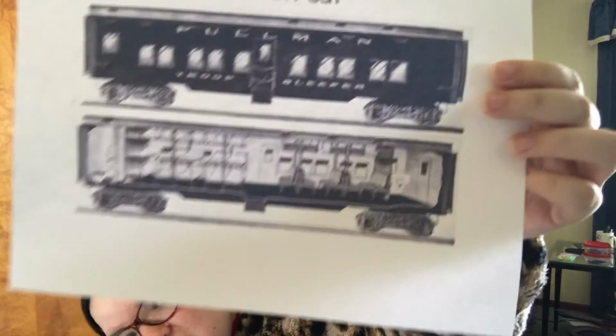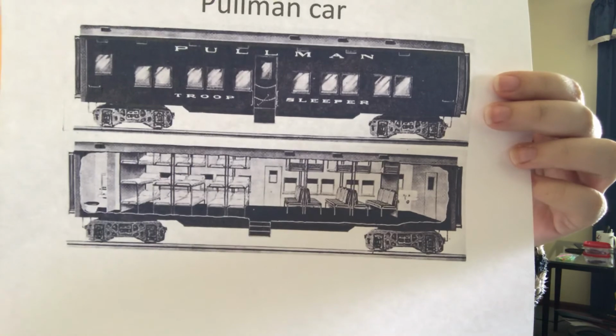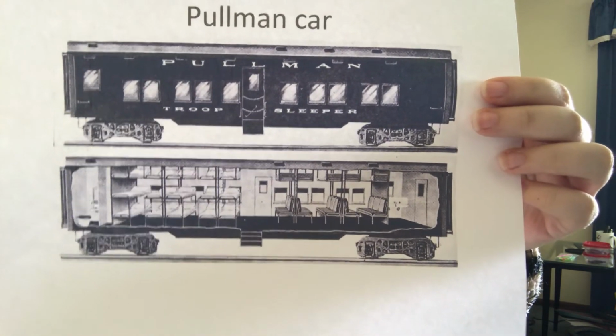Then another inventor is George Pullman, and he worked on trains. Now what he did is he actually made it more comfortable by inventing what's called the Pullman car. It had sleeper berths in it where you could actually sleep on a train, and it actually converts into beds. So you can kind of see in this picture here. Okay, it's a train car that has beds in it, or that can convert to beds. Pretty cool. So yeah, those are all just major inventions that made a huge difference.